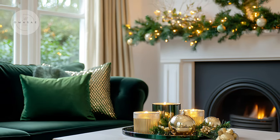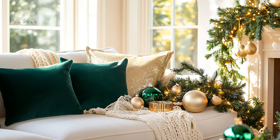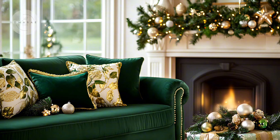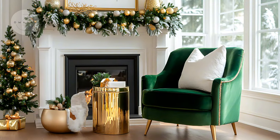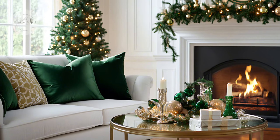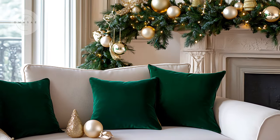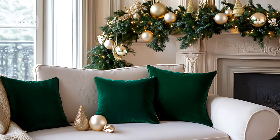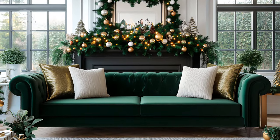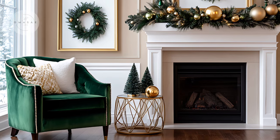Decorate your mantle with a garland of evergreen sprigs, interwoven with champagne gold fairy lights and ornaments. Finish the look with a statement centerpiece, such as a bowl of green and gold baubles, to tie everything together. These elements will create a space where family and friends can gather in warmth and style.